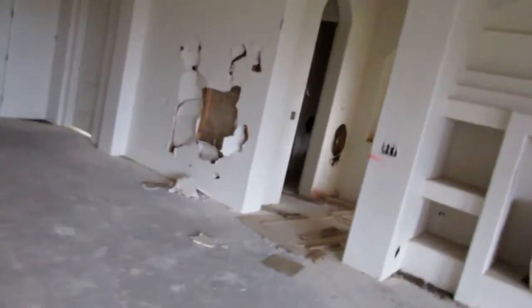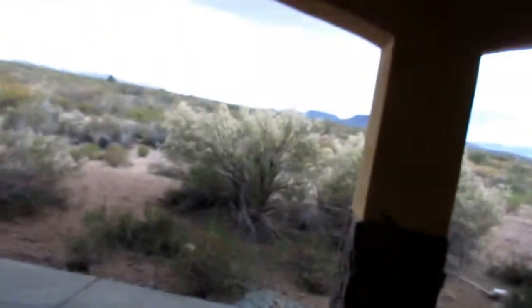Master bedroom. Oh, this is just a back bedroom. Trying to be somewhat quiet because I don't know if I'm gonna walk up on anybody. So there's the front door. Here's the master. Washer dryer, and something's biting my leg. Porch. All right, I think we got three more houses. Let's go check out some more.